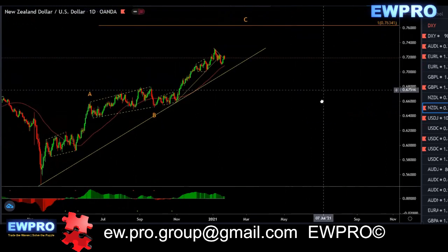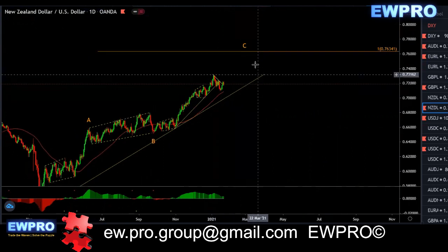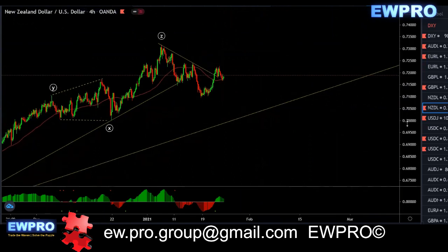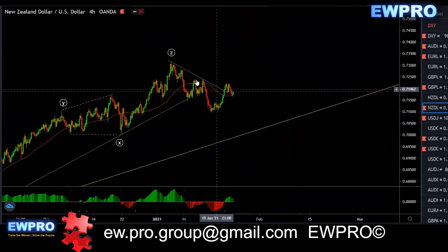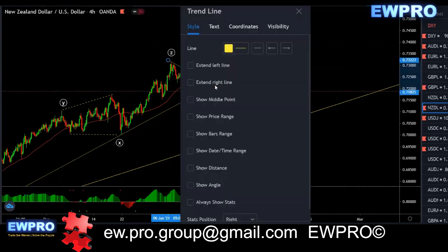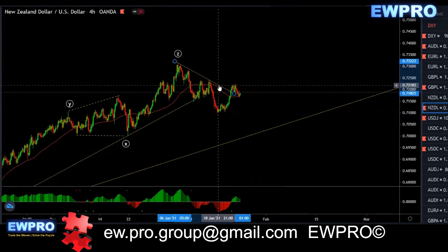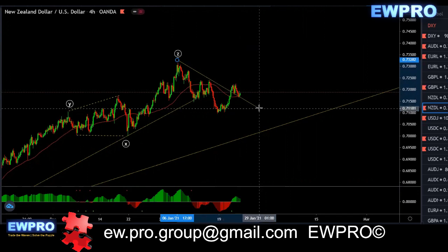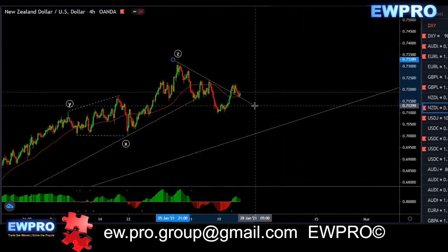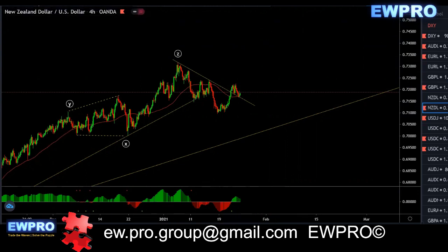We're getting that C up, the 100 fibs. We sort of got a breakout of here, so we may get some more upside. If you're looking for the buy, this would be the one to buy because we have broken this trend line, and we're building a little corrective pattern in here on the H1.